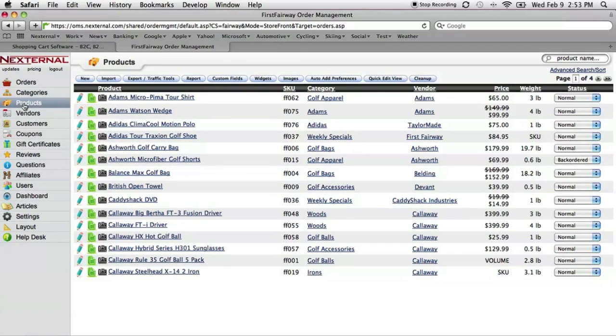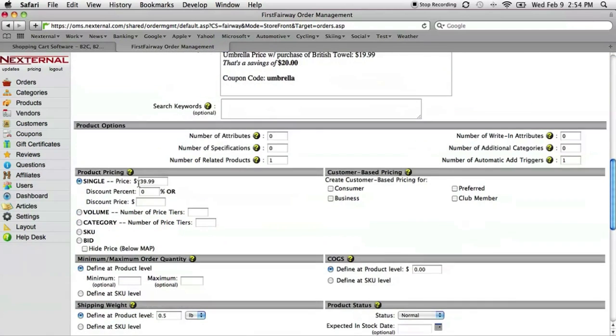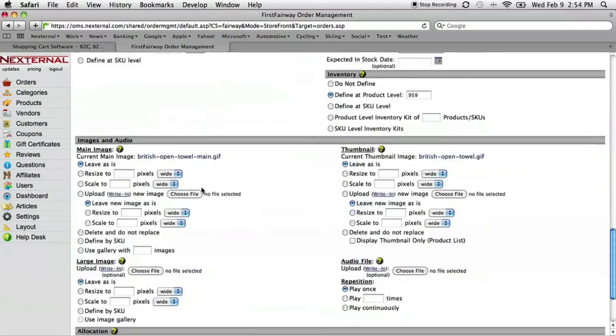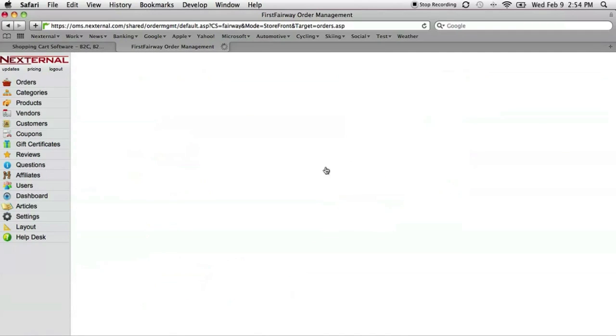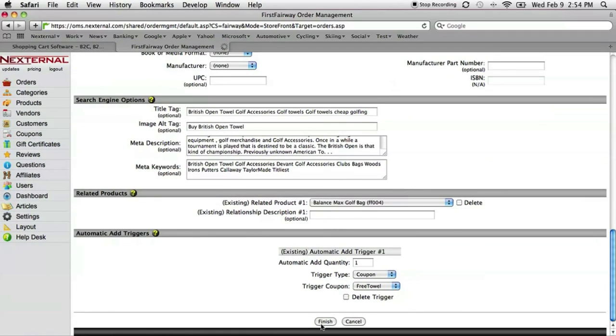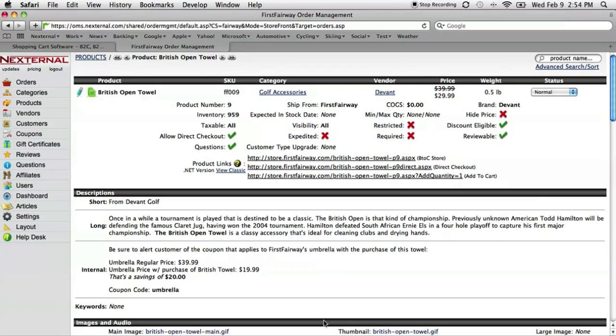Let's assume the British Open Towel product that we have, I need to put on sale right now. They're piling up in the warehouse and we need to get rid of them. I simply click on the edit button, which is the little blue pencil. I'm going to scroll down to where we have our product pricing, and we'll make this 25% off. Simply click next at the bottom of the screen, and then hit finish at the bottom of page 2. And this product's on sale and it's live in our store.